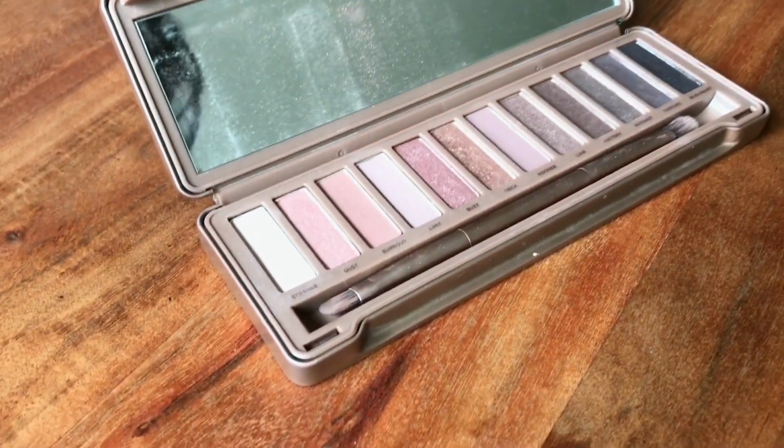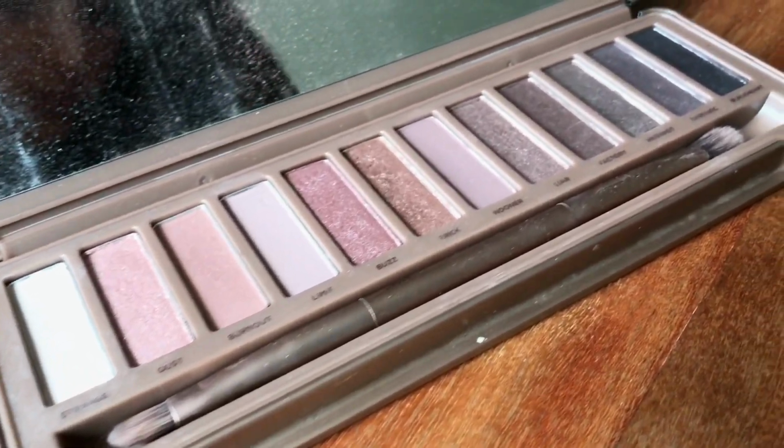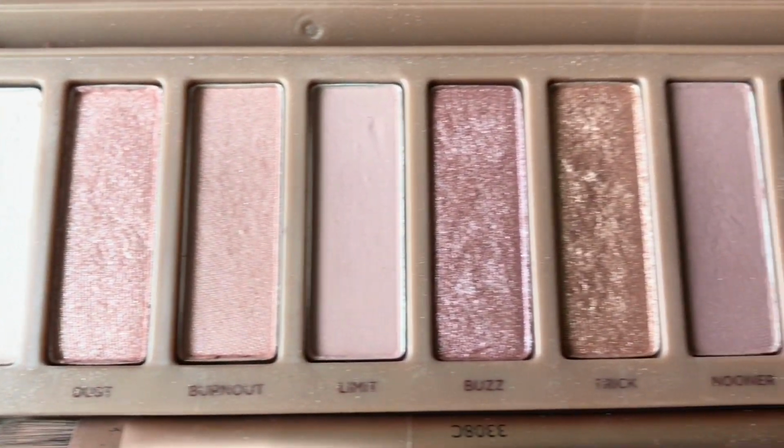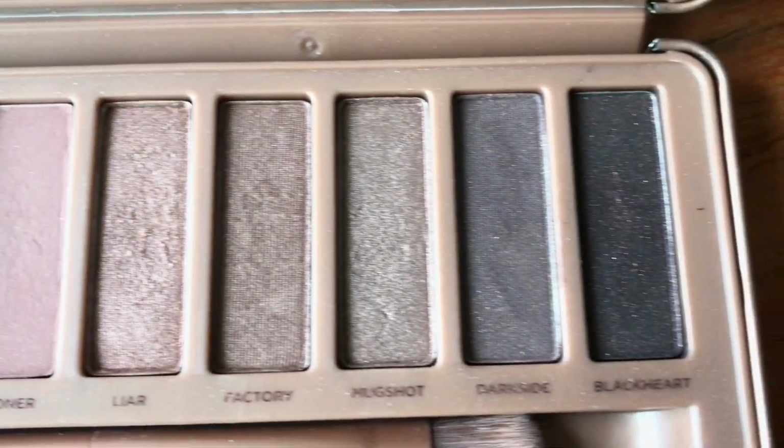And then the Naked 3 palette, I love this one more for the spring and summertime because it's all rosies, pinks, and it's just so pretty. A lot of shimmery tones as well. Surprisingly, for a girl that doesn't wear a lot of makeup, I have a lot of eyeshadow palettes.